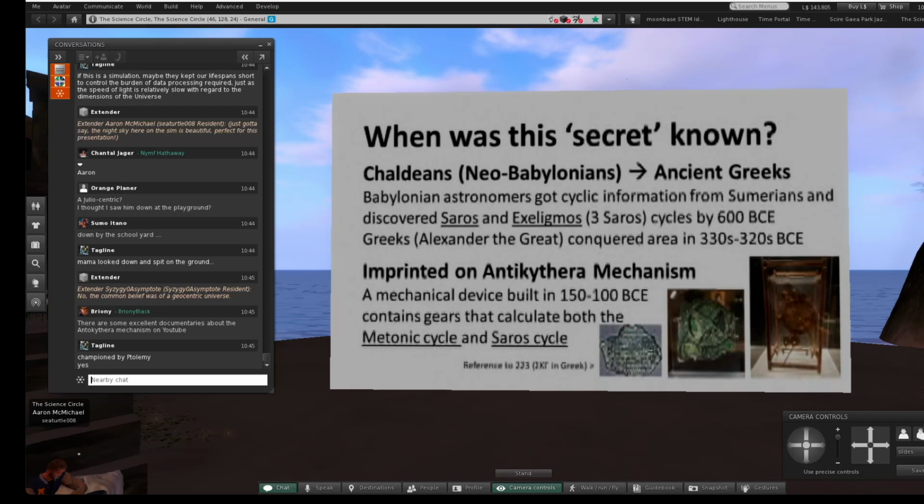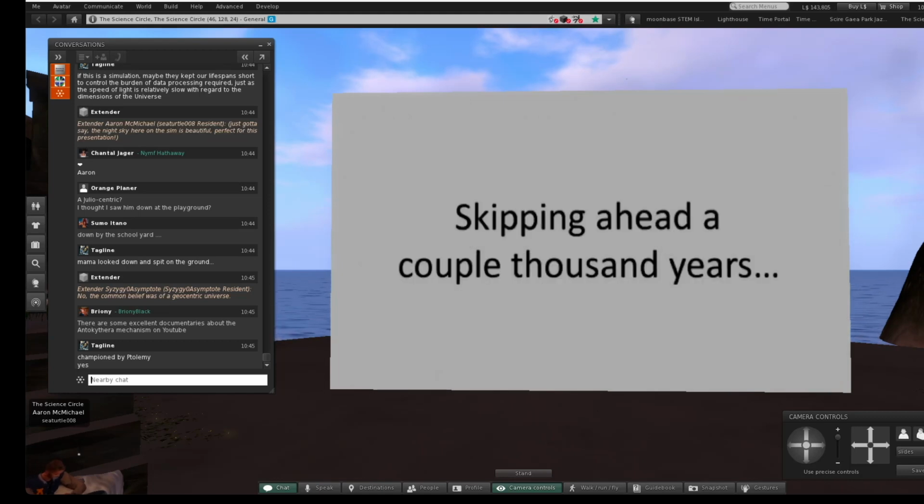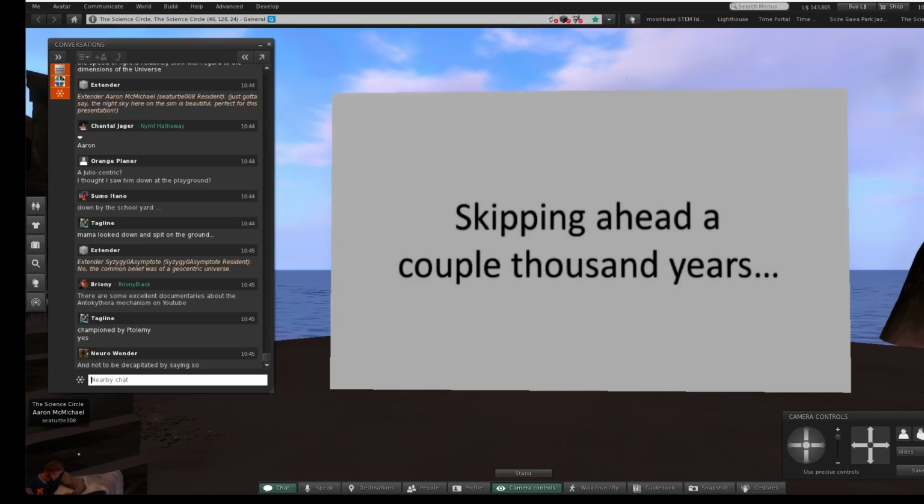Okay, so anyway, the Antikythera mechanism actually had the Metonic cycle and the Saros cycle on it. And so we know that the Greeks had that by that time. Okay, so let's now skip ahead a couple thousand years.